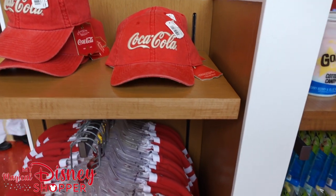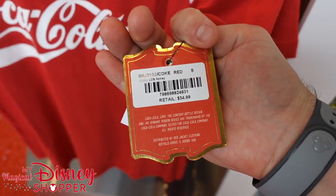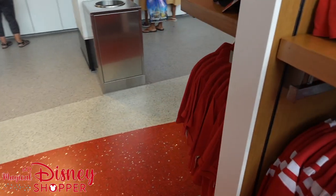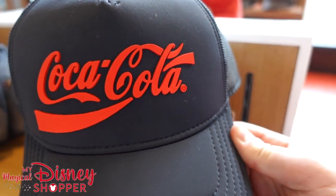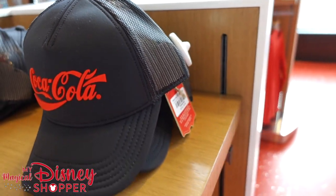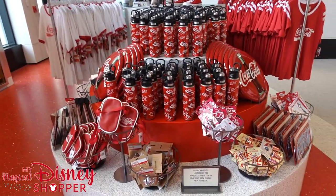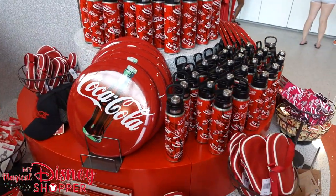Coke hat and a shirt to go with it. These are great. These go for $34.99. Check that out. And what else we got over here? Look at this awesome Coca-Cola hat. Great hat, $27.99. So lots of really cool merch, as you can see, some of the stuff that we've already shown off. And then they've got some home decor things.